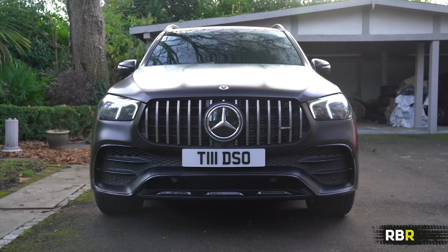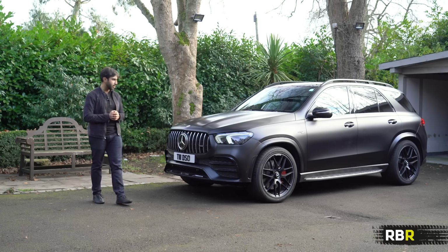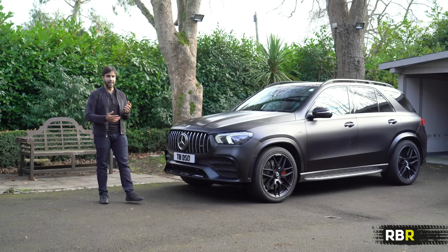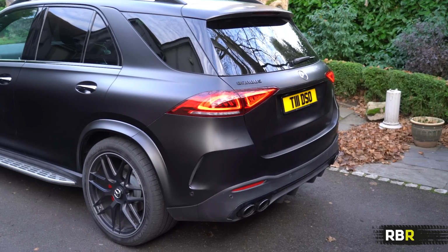Now, this particular car, as you can see, looks absolutely gorgeous. It belongs to a friend of mine from Instagram, T1DSO. Give him a follow down below, and he's done some really quite interesting changes to the car. First of all, he's a fan of Magno Black like I am, so a matte black exterior, which he's done via the use of PPF on top of the standard obsidian black.